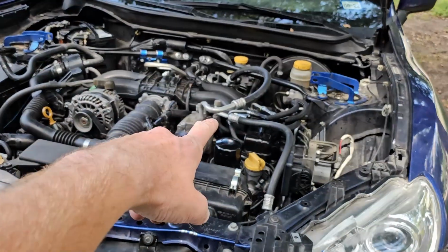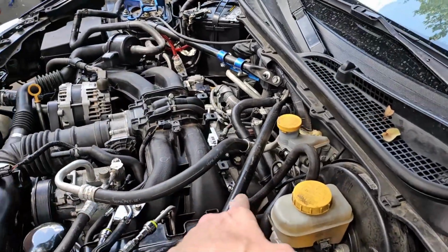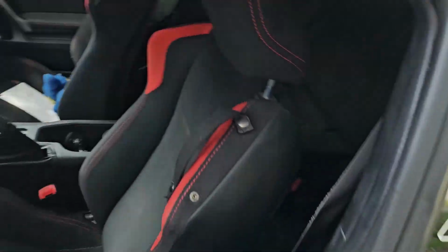Alright, so it did fire first try. That's the best thing ever. I did forget to hook up a vacuum line, so that's why I was hissing as soon as I hooked it up. Hissing gone. Topped off the coolant, spilled a little, whatever, it'll burn off. So let's try that again.